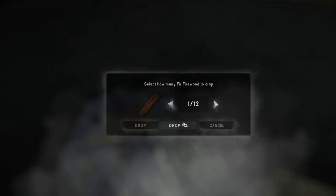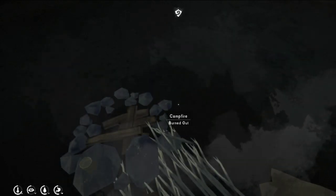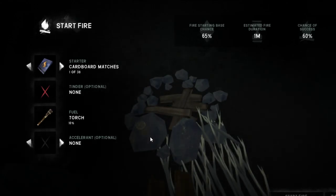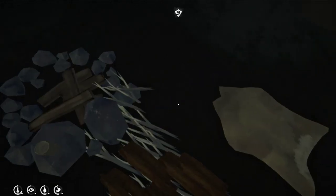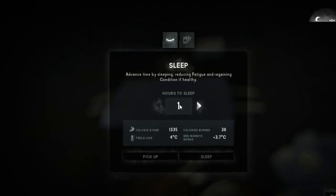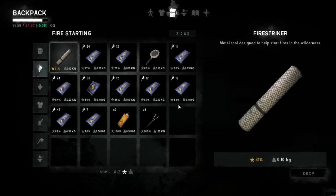Drop all this stuff. Drop all that. Okay. Oh, we need some fuel, don't we? But if it's warm enough, feels like plus 4, so we can sleep for 12 hours probably after we eat and drink. So let's eat and drink.